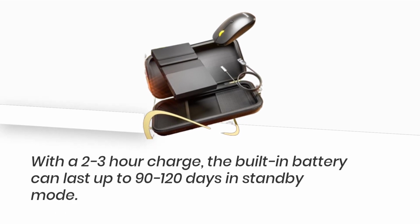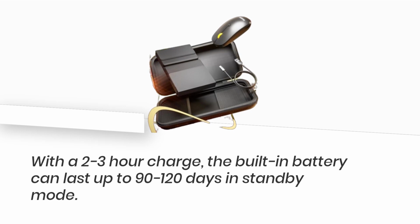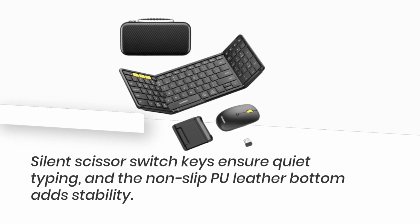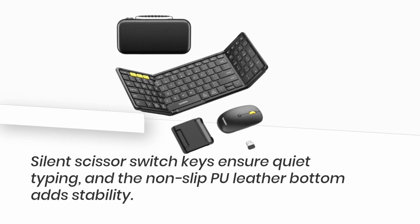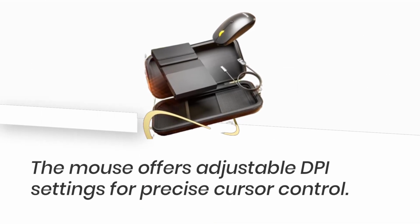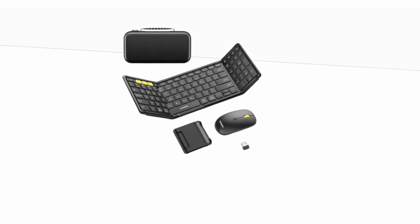With a 2 to 3 hour charge, the built-in battery can last up to 90 to 120 days in standby mode. Silent scissor switch keys ensure quiet typing, and the non-slip PU leather bottom adds stability. The mouse offers adjustable DPI settings for precise cursor control.